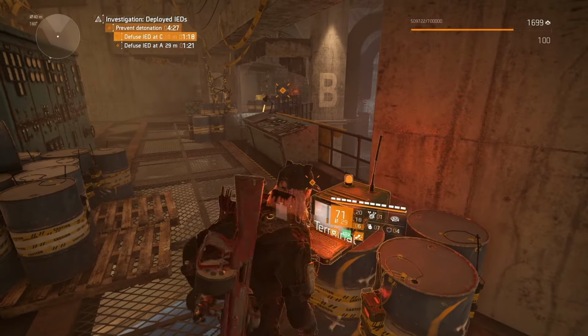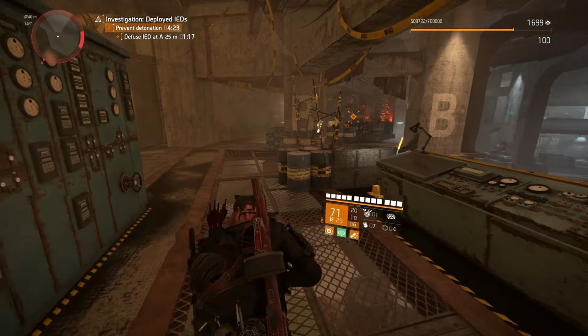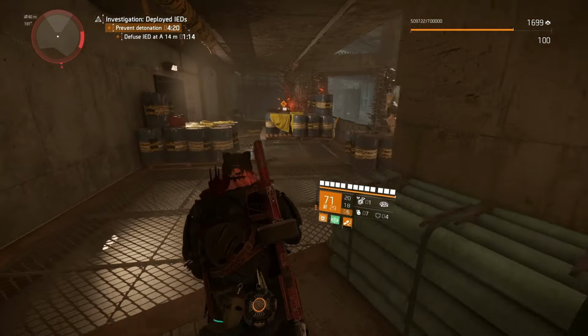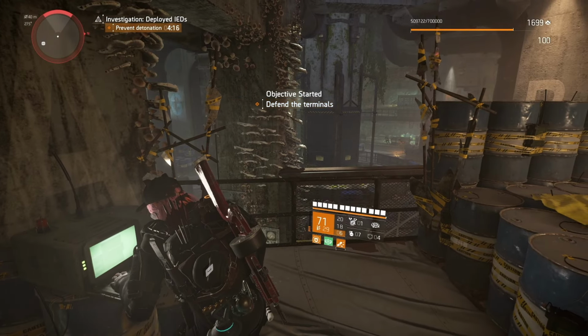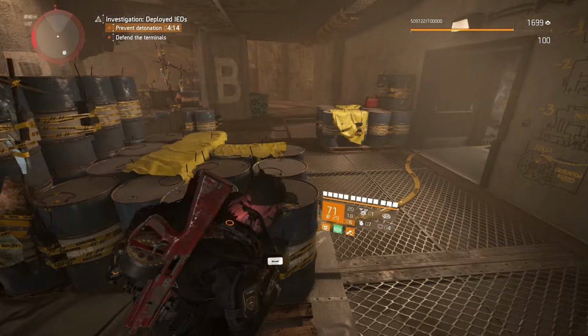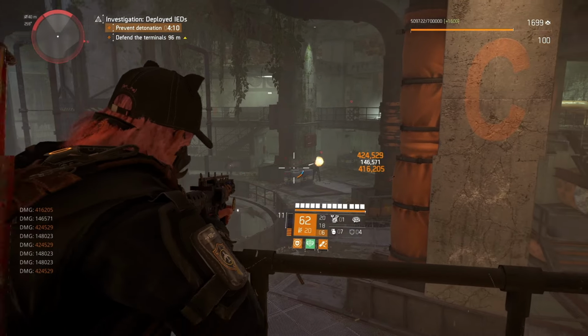And as you defuse the second one, some enemies will start to spawn in. Just make sure you get the third one as well, because it's still ticking down and you don't want it to explode. Once you've defused all three, it's just a matter of defending them. So just get yourself in a good position. Just up here where the two are is perfect. And just kill all the adds that come in.